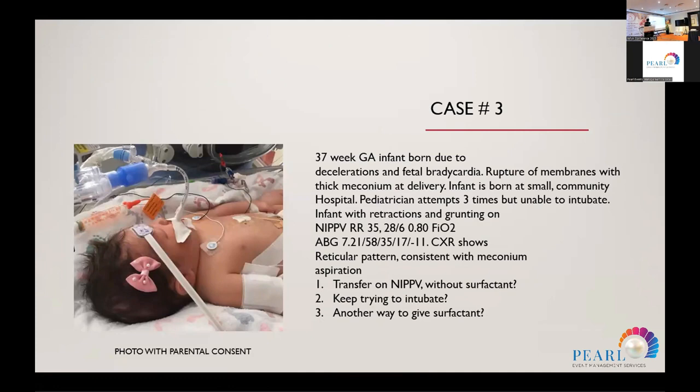All right, let's talk about case 3 now. So this is a term baby born with some decelerations, fetal bradycardia, rupture of membranes, and thick meconium, admitted to a small community hospital. This is an important case because the pediatrician actually tries to intubate 3 times but is unsuccessful. They intubate one a year. They have this unfortunate case of a very bad meconium aspiration, PPHN. They just don't have the experience, and we can't blame them.